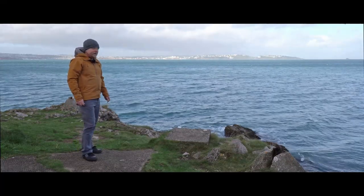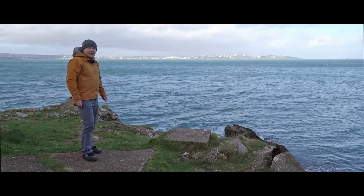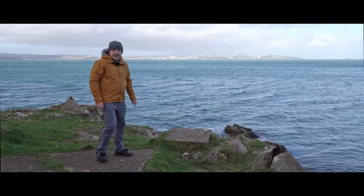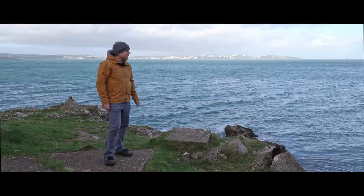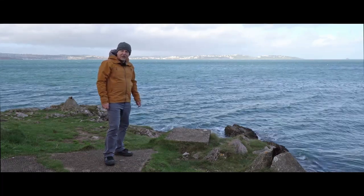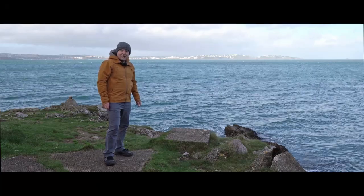Well, as you can see, I've made it all the way around to Battery Gardens. It's been a bit busy in the harbour, so I didn't film much. And it hasn't been a great day for photography either, but it's been a great walk. Lovely blustery day, just what you need after a few days of eating and drinking maybe a bit more than we should.